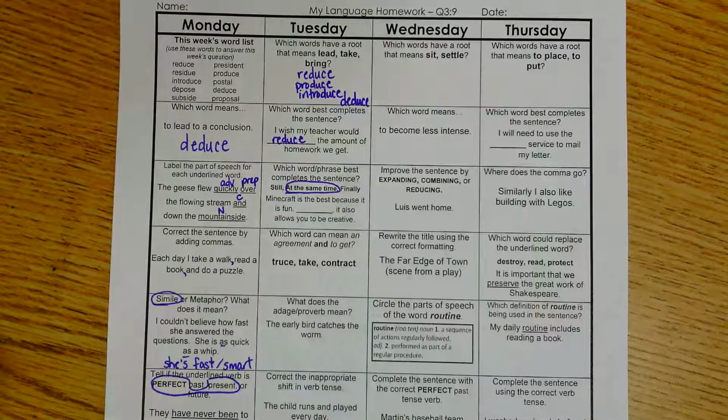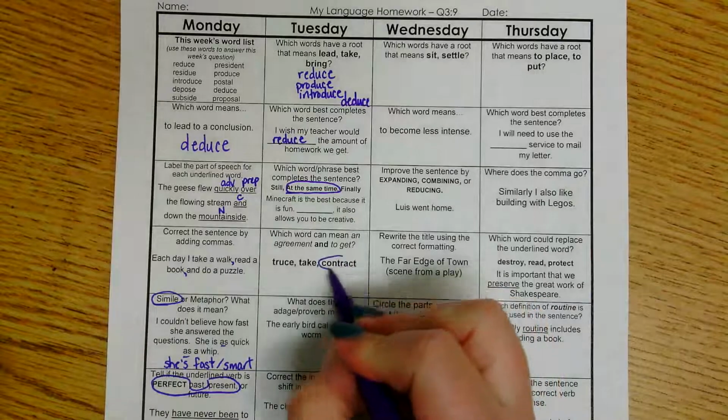Which word can mean an agreement and to get? An agreement is a truce. Take is to get. Oh, a contract.